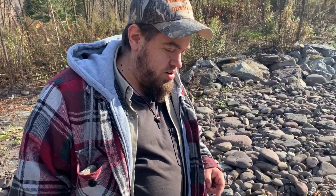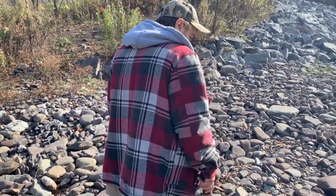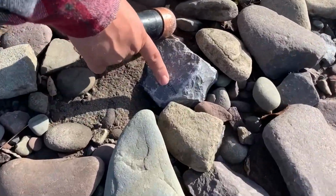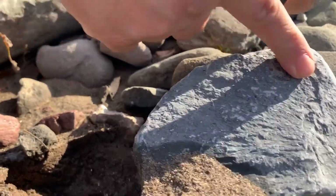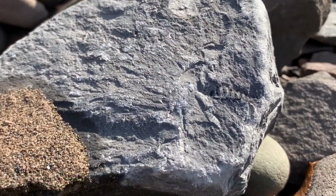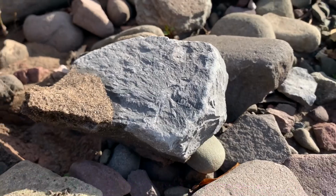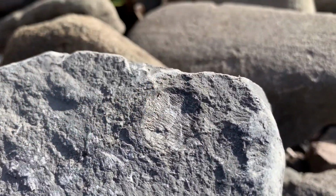I don't see any more. I'll keep looking though. There's a fossil. What is it? I think that's a fossil. I'm not sure. Yes, fossil. Some kind of worm in the limestone. There's more up here too. Little tiny shells and stuff.